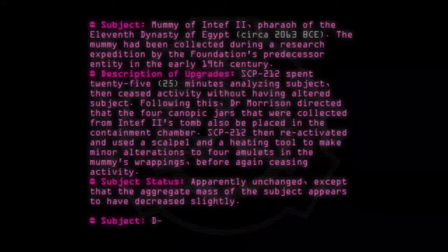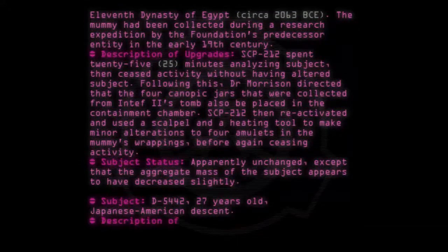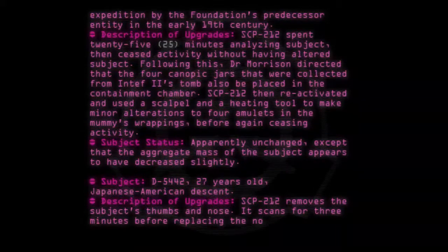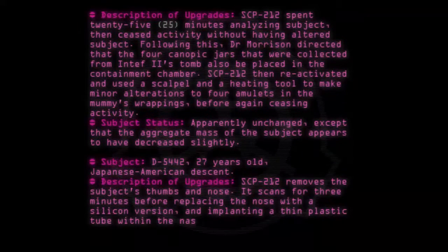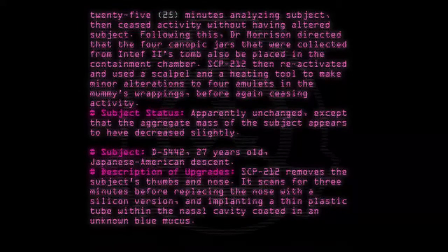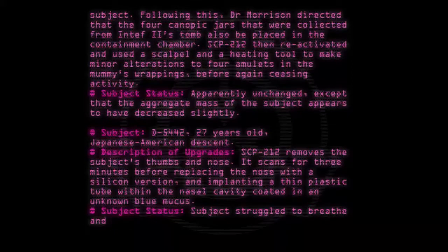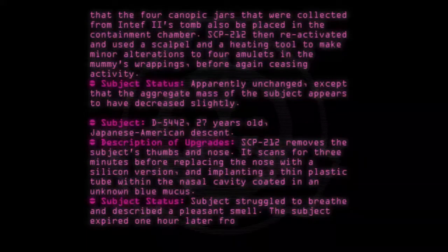Subject: D-5442, 27 years old, Japanese-American descent. Description of upgrades. SCP-212 removes the subject's thumbs and nose. It scans for 3 minutes before replacing the nose with a silicon version and implanting a thin plastic tube within the nasal cavity coated in an unknown blue mucus. Subject status. Subject struggled to breathe and described a pleasant smell. The subject expired 1 hour later from asphyxiation.